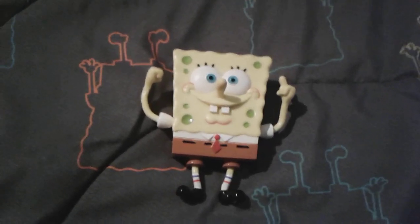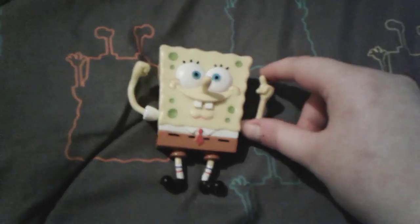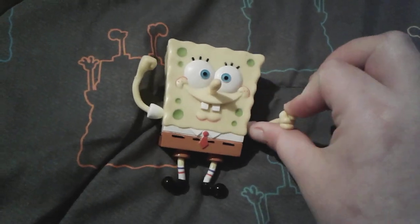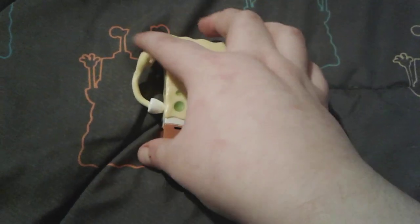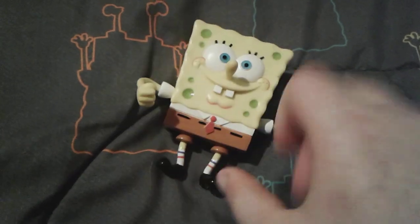All right, and now for number 8. This really super cute bendable SpongeBob figure. I really love this little guy because he's so fun and cute to play with. You can bend his arms a little bit like that and give him a fun new look. And you can even move his little feet.